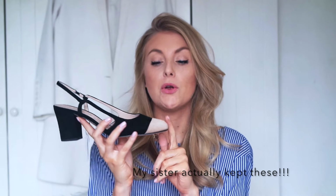They've got the toe cap, which is exactly the same as the Chanel ones. This detail here is perfectly the same. The nice heel. These are a great shoe, and if they did have my size, I definitely would be keeping these, because I just think they're the perfect day, night, casual, smart shoe, the shoe that you could wear for anything.